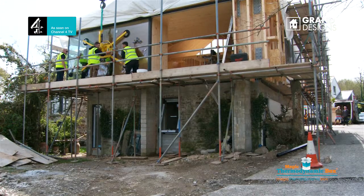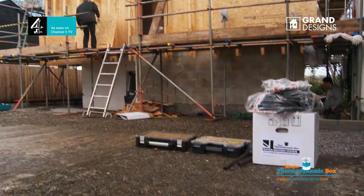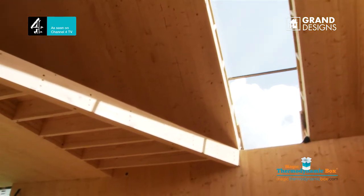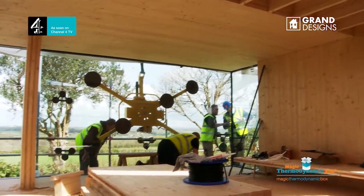What's interesting about this installation is that it's a Grand Designs house. The owner, who's a former architect, wanted to have a sustainable solution to heat the hot water. He doesn't actually have a boiler in this property, and he will be making use of the Little Magic Thermodynamic Box to do all of his hot water needs. We've installed a 210 litre cylinder to go with the product, which will cater for the family's hot water needs. And that part of the product is installed in a plant room, which we'll show you later.